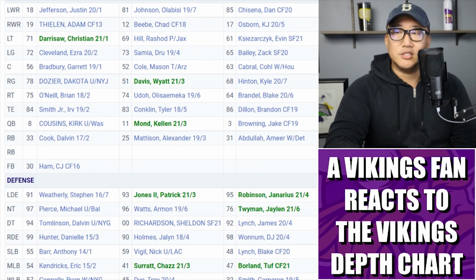Darrisaw is with the twos. Samia, they got right at left guard. Mason Cole working at center, traded from Arizona for a sixth-round pick. Oli Udo has been the second-team right tackle. And then you do have Kyle Hinton mixed in here. They have Blake Brandel playing center, which is kind of odd. Zach Bailey, they have playing tackle, and Cole Cabral, who they signed out of Arizona State, formerly of Houston.